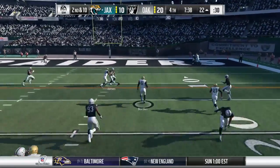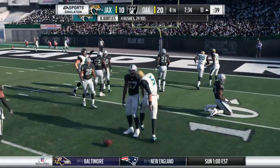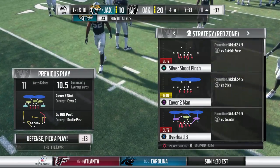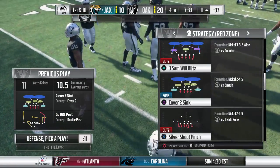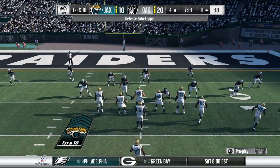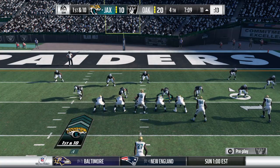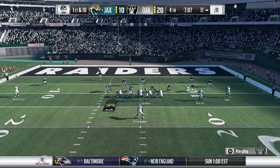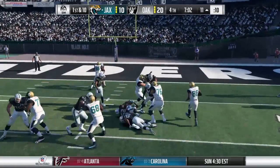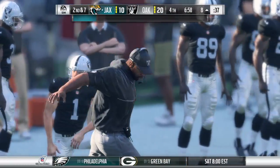Bortles going to throw. And down inside the 15, shy of the 10. 11 yards there for Jacksonville and a 1st down as well. 1st down and 10 now for the offensive group. A handoff to Fournette, and he'll take this one inside the 10 down to the 8. A gain of 3, 2nd down.